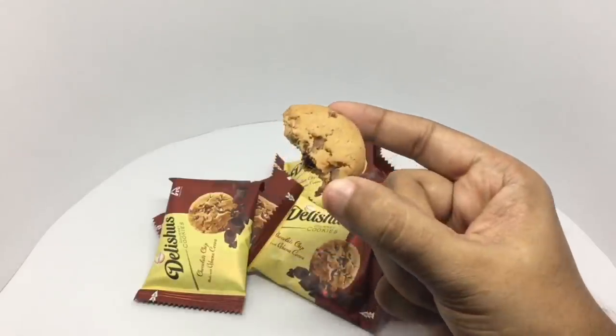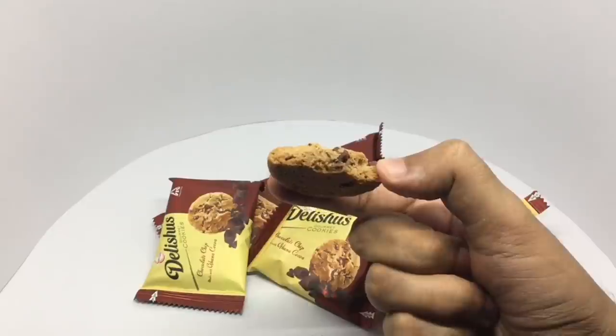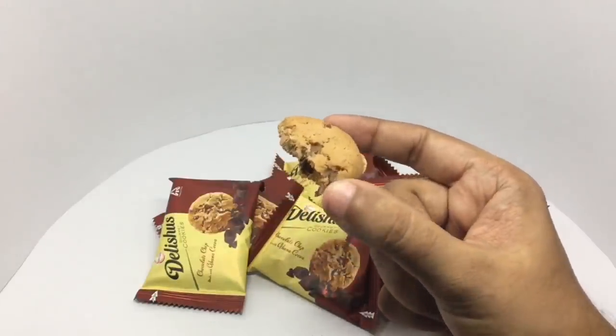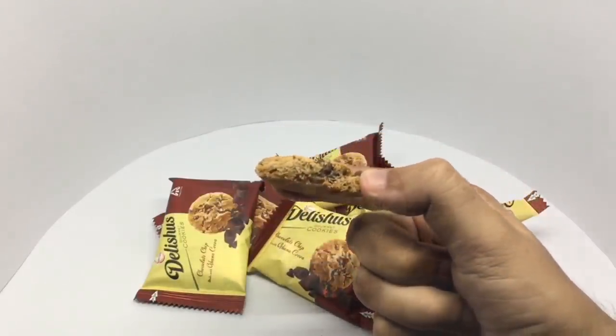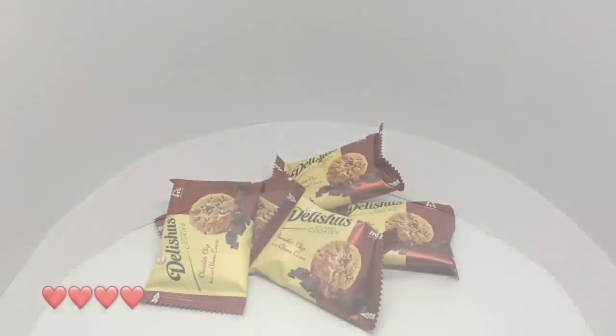Really tasty cookie, and the Ghana chocolate really adds to the flavor. The chocolate is really soft and very flavorful. Quite nice. Check it out.